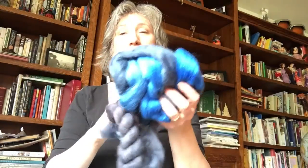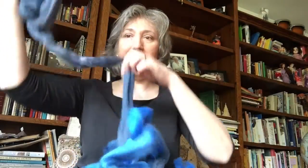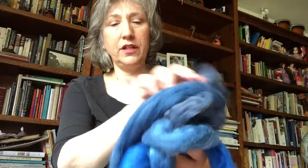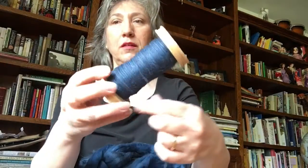I have lots of her braids in my stash, and I really lose all self-control when she has an update. But this is 37.5% baby alpaca, 37.5% 18.5 micron merino, 12.5% mulberry silk, and 12.5% cashmere, and it is soft. I told her it's like a kitten's belly. It is just absolutely gorgeous, and it's a gradient. It's very, very dark here, and then I'm splitting it in half, and then it goes to this gorgeous sort of royal blue. So it's a royal blue, then to a dark, almost indigo. It's just beautiful. And I'm spinning it on my folding Lendrum here.